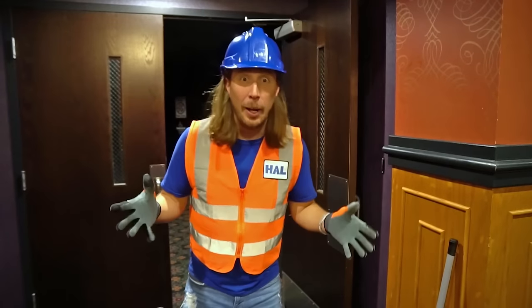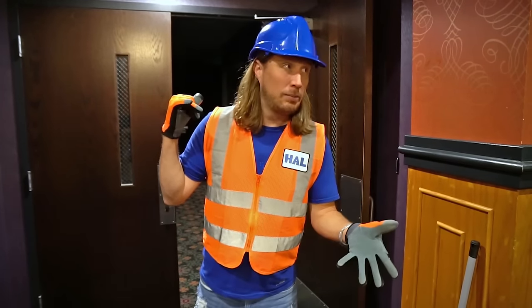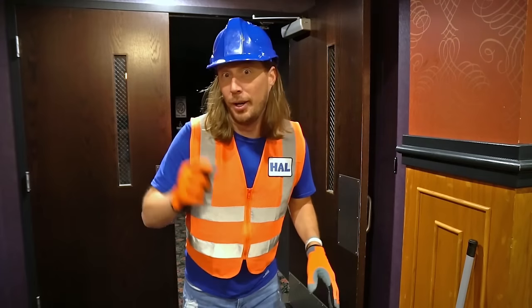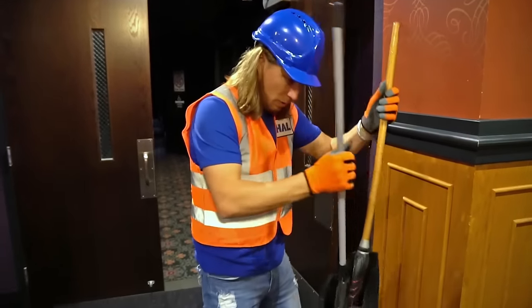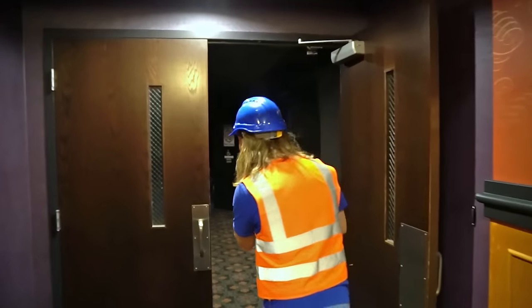But you know, my handyman duties are not over. Sometimes guests make a little bit of a mess inside the theater, so we need to go clean it up. Oh, we got our dustpan and our broom. Come on, let's go.